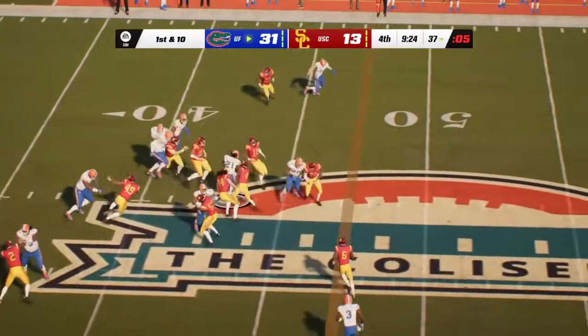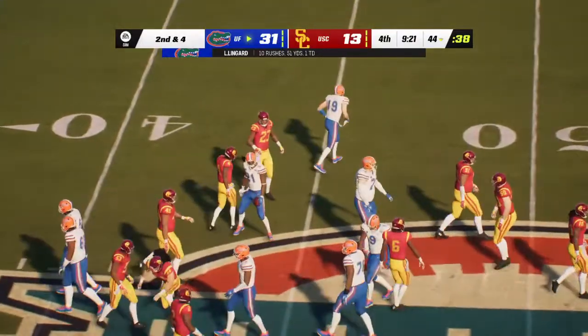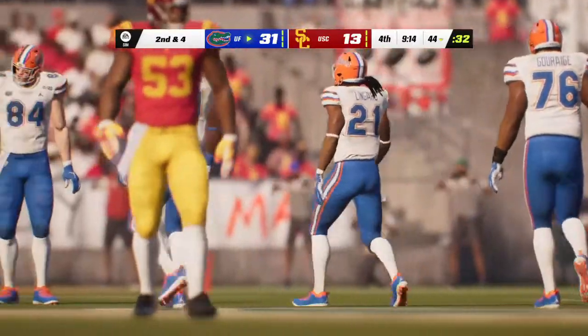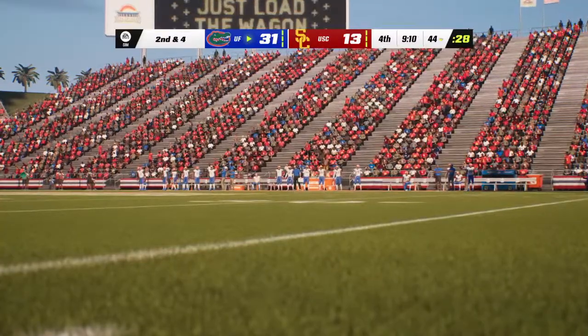On 1st down, they'll go to the ground attack. And that one goes for about 6 as he's taken down just shy of the 45. Starting to become a tough spot for this defense. You're down 4th quarter, looking a little fatigued maybe on that side of the ball. Partner, we've seen this before, haven't we?